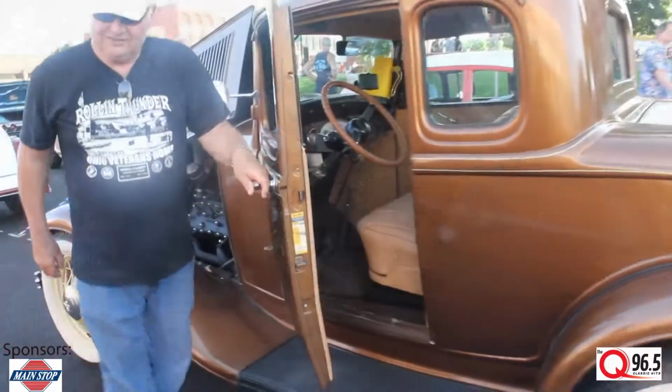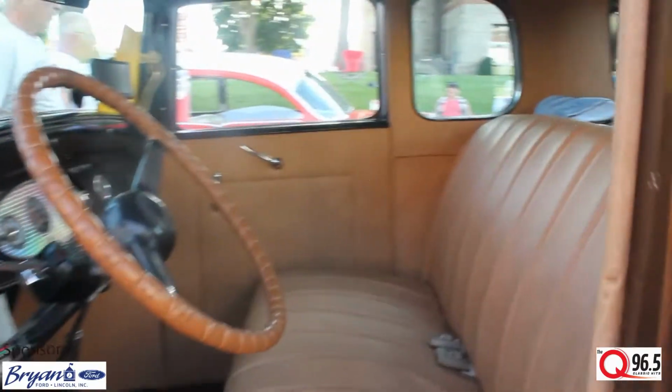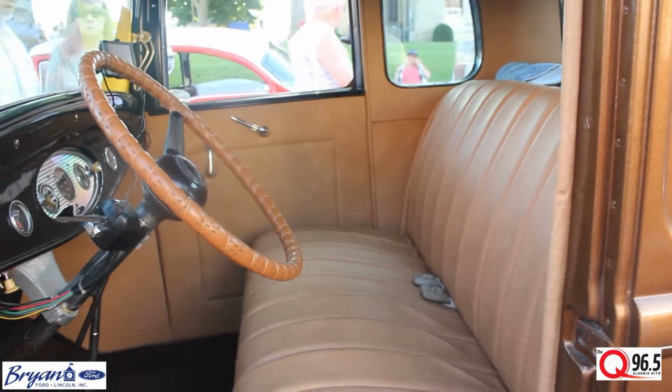Tell me a little bit about this car that you got here. What are we looking at here? Well, this is a 1932 Ford 5-window coupe. And I bought this car probably 45 years ago. Phil Goller in Defiance has done a lot of work for me on this car. I guess we just love old cars, and we've got a 37 Ford 2-door sedan also.